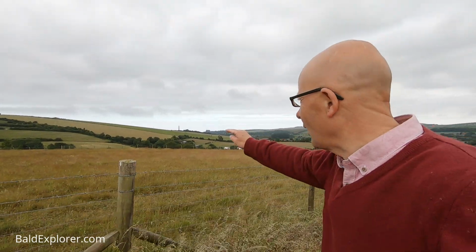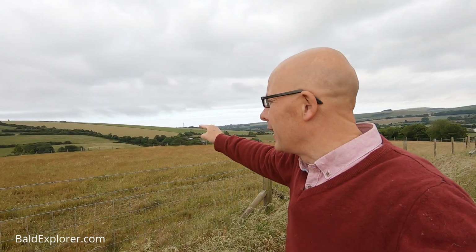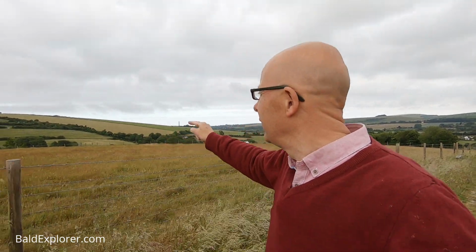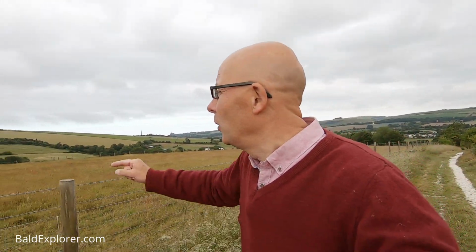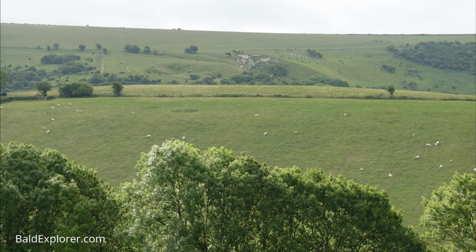Now, looking over that way, that's where I was walking in my Beeding walk over the downs, and I came round to a chalk pit, which I think the head of the chalk pit is right over there. I'll make a link anyway to the video, and if you missed it, then you'll know what I'm talking about. But I don't think there's a huge amount to this walk other than going over this rather lovely dome. So let's do a bit.